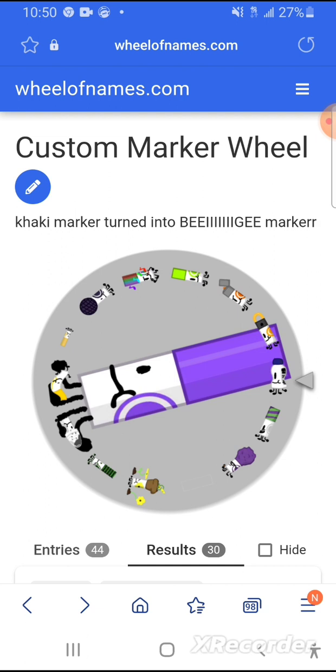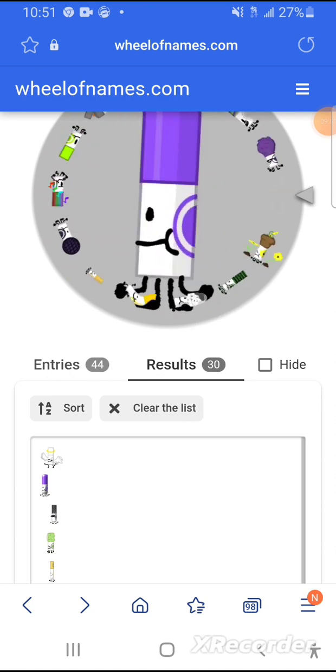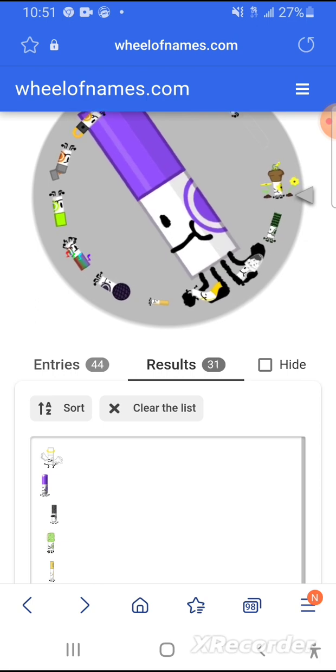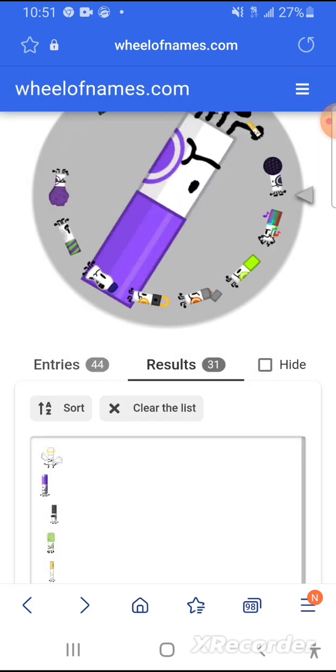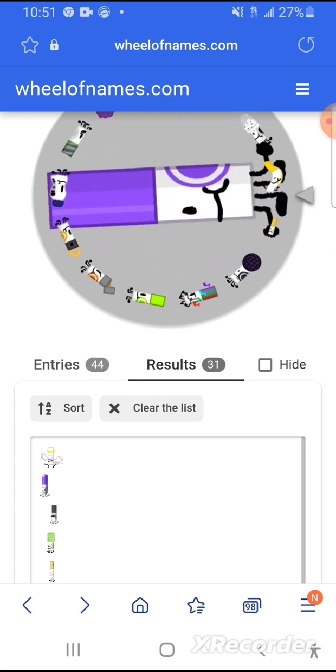Rhythmic marker. Microphone marker, I think. Or microphone crew. Bungo Wow marker. Wait, hold up. Who am I? Oreo shaker, binary marker, and sunflower pot marker. Let's continue. The 14th marker eliminated is sunflower pot marker. After that, the 13th marker eliminated is who am I?